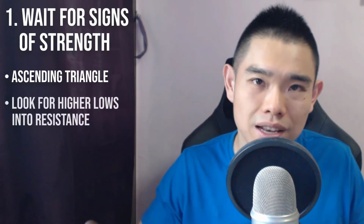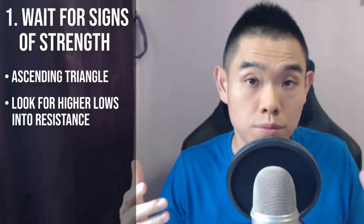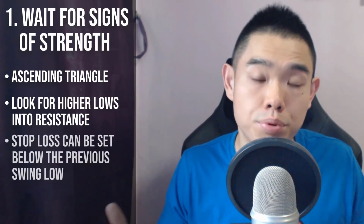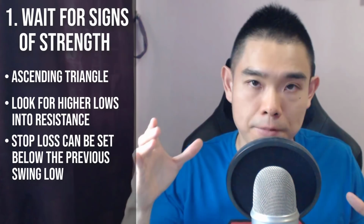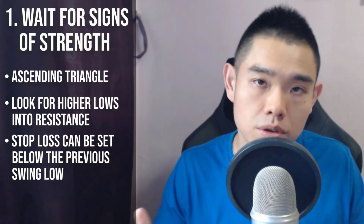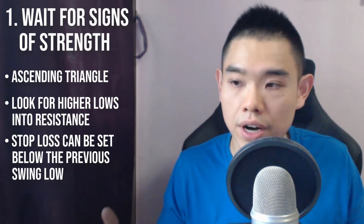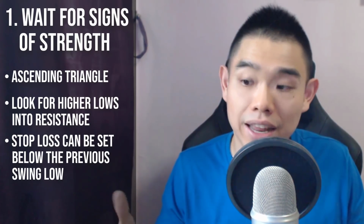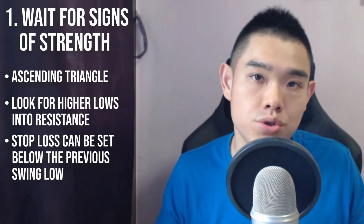You want to look for higher lows into resistance. And if you think about this, your stop loss now can just be below the previous swing low. If you imagine there is a series of higher lows into resistance, you can set your stop loss just below the previous swing low. Or even, you can connect the lows together and form somewhat of a trend line, and set your stops below this trend line.